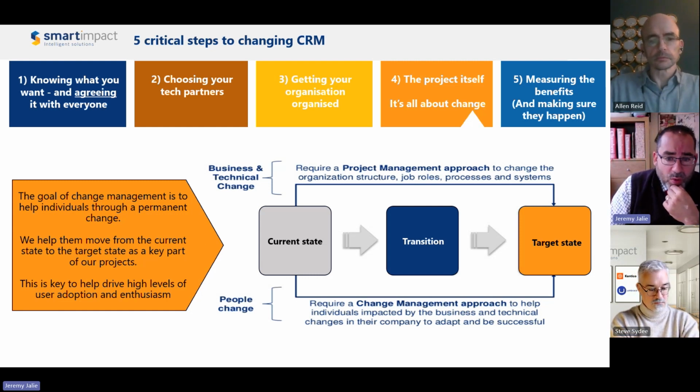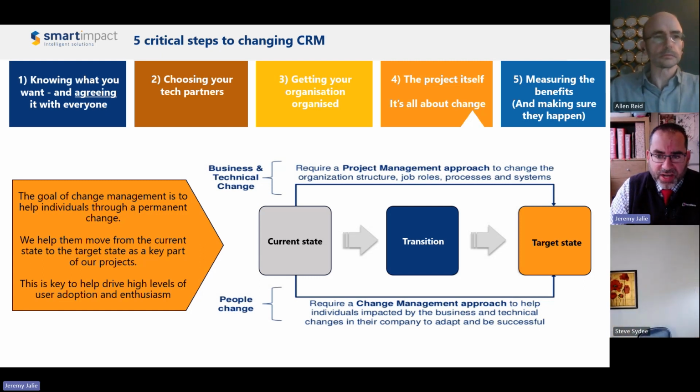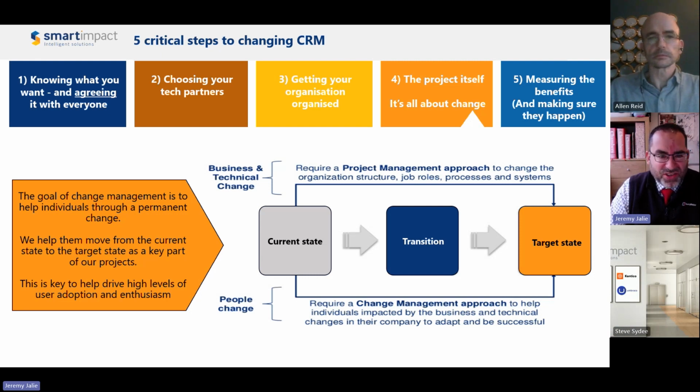So firstly, there will be system change, so the actual project that you undertake, and this will require a concerted effort on behalf of the organisation to invest in the programme, ensure it's appropriately resourced, and deal with and accommodate the disruption that a major technology project inevitably causes to people's day-to-day working lives. Secondly, there will be business process and technical changes, as you embrace new tools and unlock their potential.